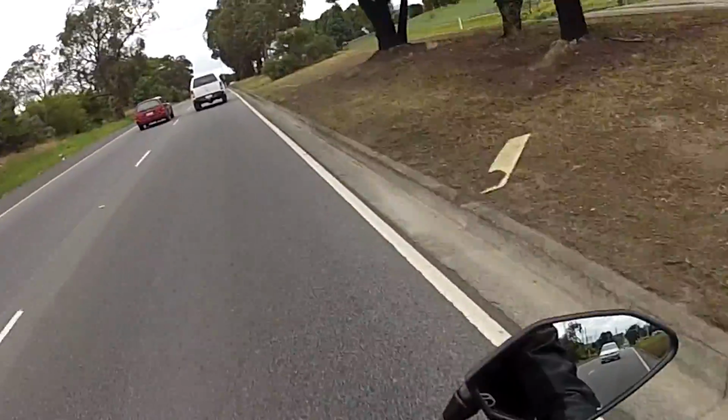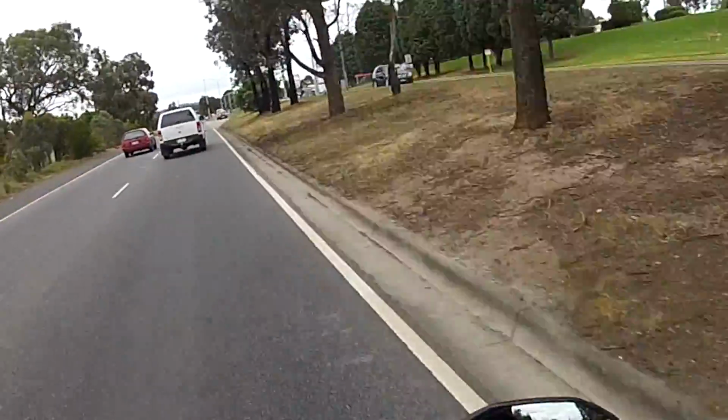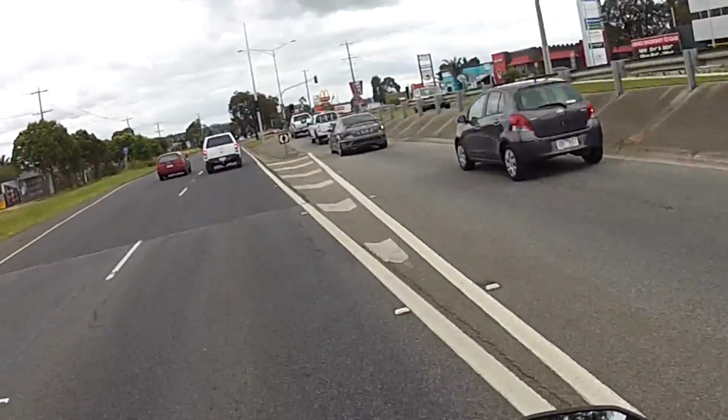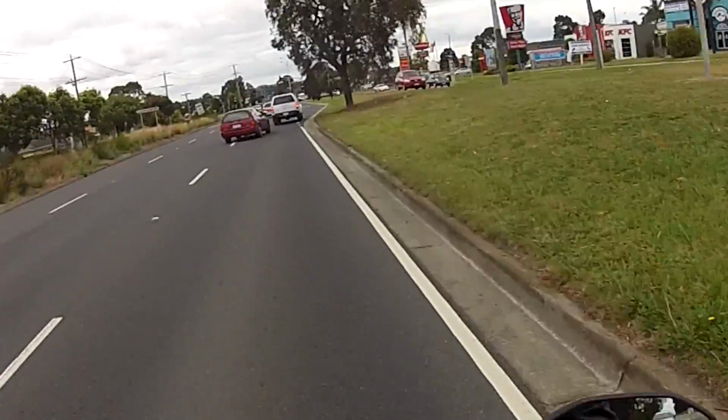It's got a nice little burble when you're just cruising. Jesus, it feels light though. Like, I just move my weight a tiny bit on this bike and you can feel the chassis moving around.